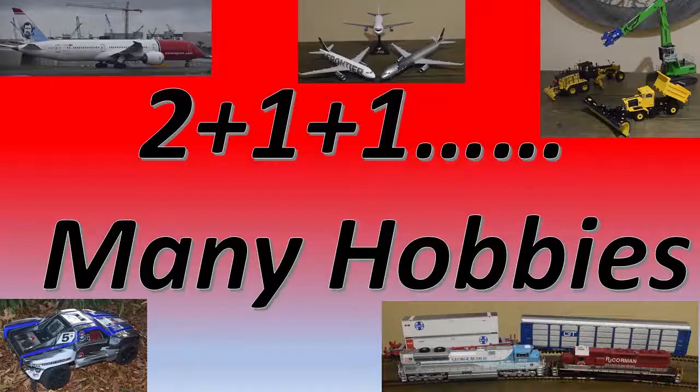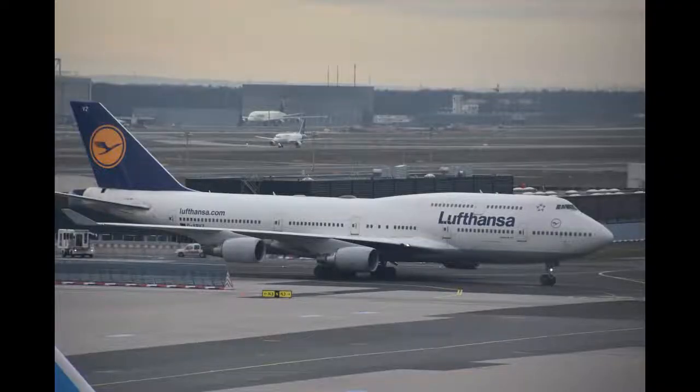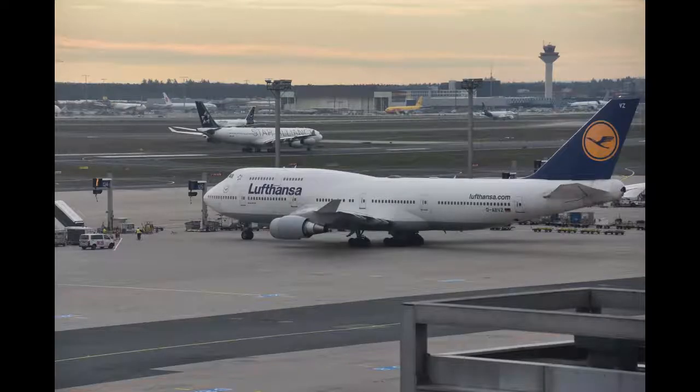Today we're going to be talking about Airplane Identification, Volume 1, Episode 1. The Boeing 747-400 versus the Airbus A380. The 747 we're going to be talking about today is the 747-400. Many people know the 747 as the Queen of the Skies.